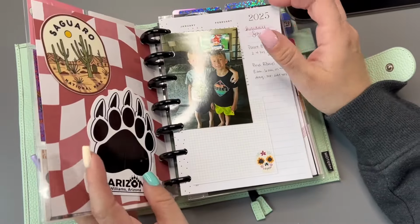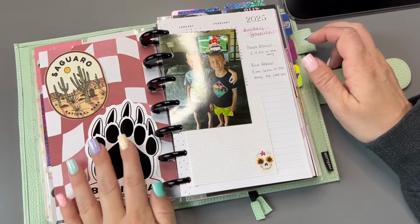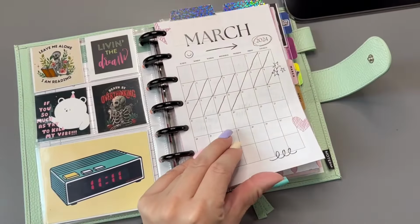Although it has been chilly some days. And I put my Barizona sticker that I showed in my last video. I put one of them in here. So that's where I used it. Yep, this is just so much fun.